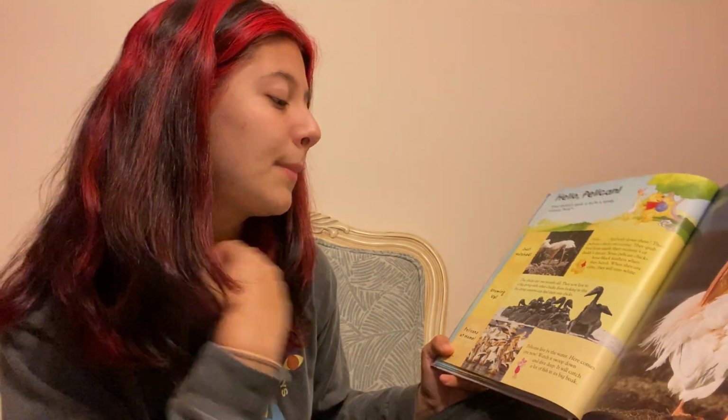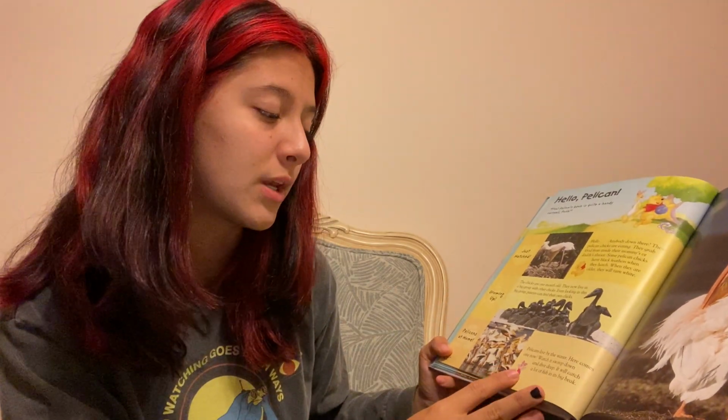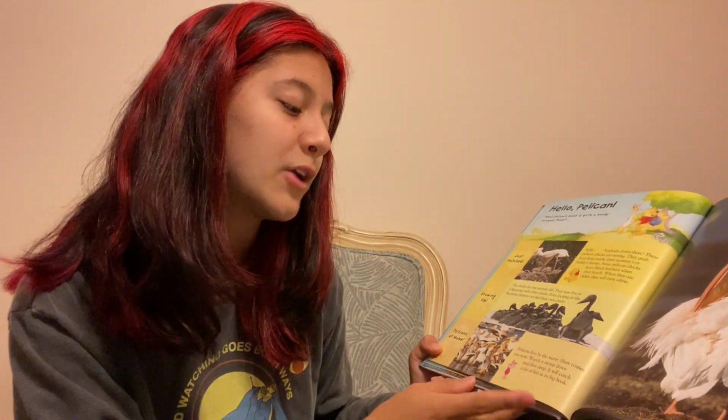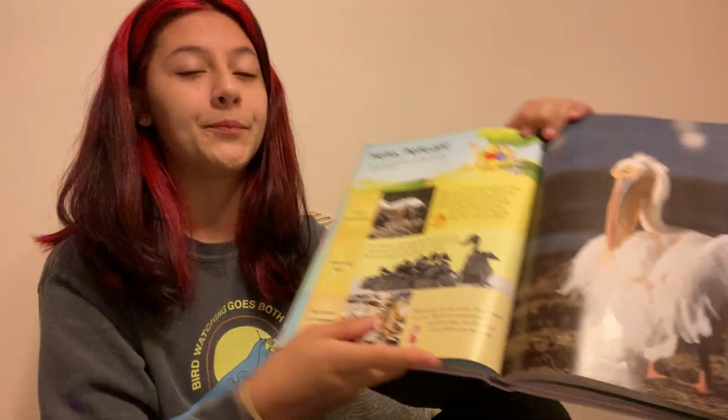Pelicans at home. Pelicans live by the water. Here comes one now. Watch it swoop down and deep dive. It will catch lots of fish in its big beak.